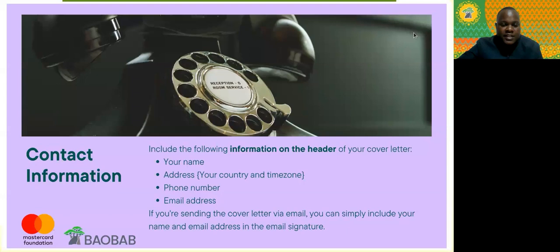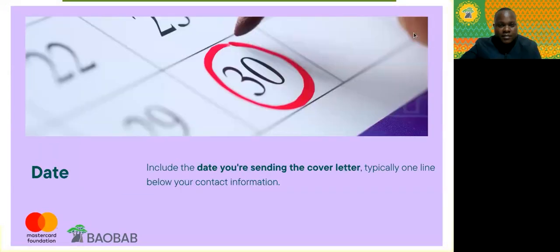So you need to add the date in your cover letter so that hiring managers can see how soon after they put up the application, you sent yours. It's very important. Sometimes they go with first come, first served. Those who express their interest earlier are considered. So add your date when sending your cover letter.